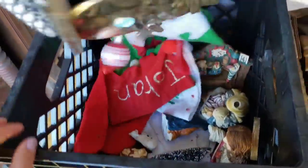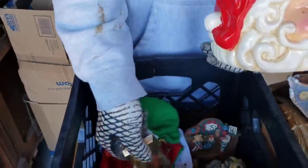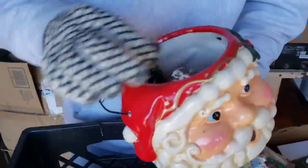All right, and we got Frosty the Snowman down here. That's kind of cool. Is that brass? Is that real brass? That's some serious brass right there. That is some serious, serious brass. Oh, that's cool. Okay, so we don't have any Christmas decorations, so now we do.